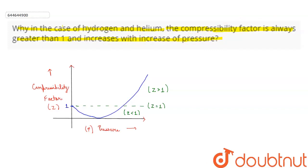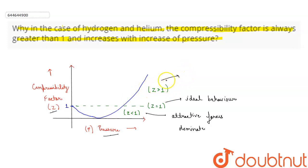Right, so let's start. So basically, this is the graph showing the relationship between compressibility factor and pressure, right? This is the region where compressibility factor is less than 1 and here attractive forces dominate, right? This is the region where compressibility factor is equal to 1 and this is only for ideal behavior, right? And this is the region where compressibility factor is greater than 1 and here repulsive forces dominate, right?